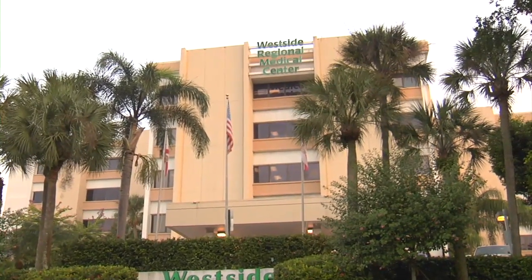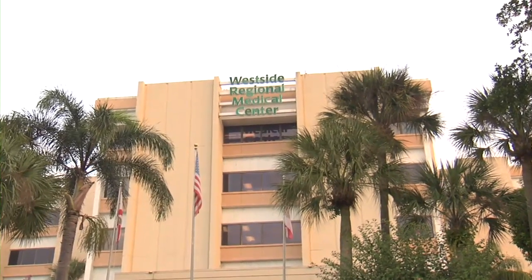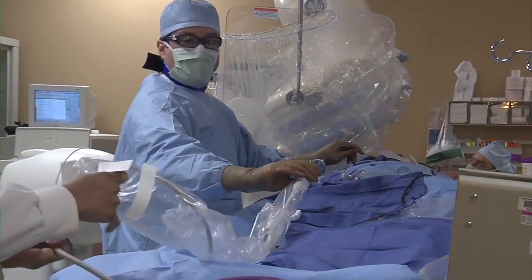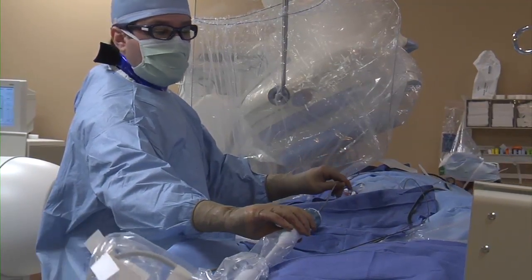Eventually, Dale ended up in the emergency room at Westside Regional Medical Center, where he was put under the care of Dr. David Kenigsberg, who diagnosed Dale with atrial fibrillation. Atrial fibrillation is a very disorganized arrhythmia where the top chamber on the left is beating about 300 to 600 times a minute in a very disorganized fashion.